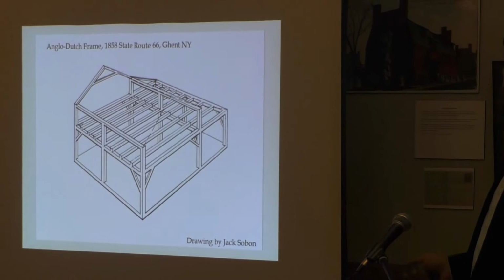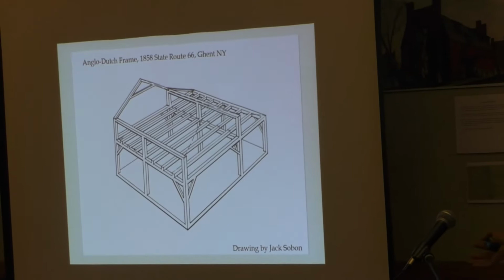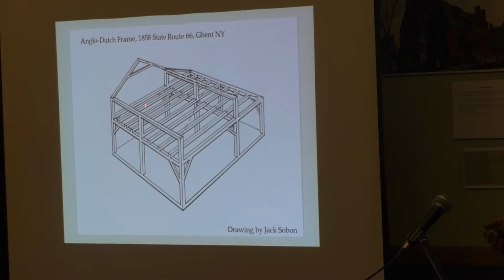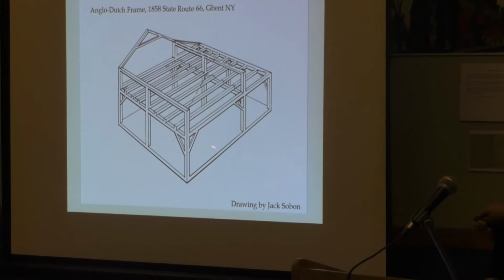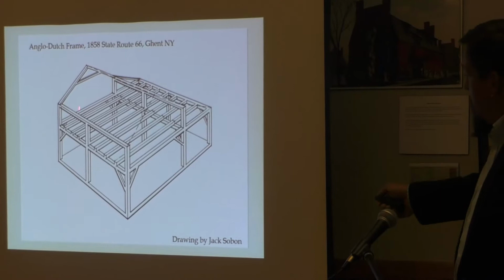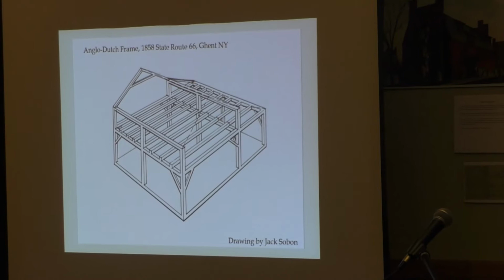So instead of the six vents you would need if it were a Dutch house, or the four vents if it were an English house, this has three. There's one vent, there's two vents, there's three vents. So unlike English framing where you've got big, they call them summer beams, running between the vents that then carry the flooring, this has rather large 6x6 hewn timbers running from eave to eave. This is a combination of the two styles.